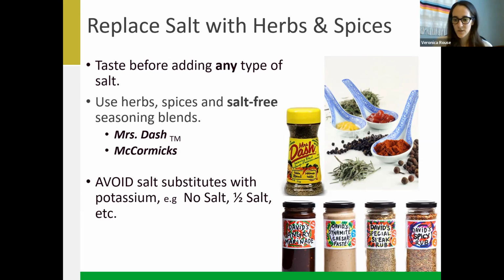At the bottom, there's a picture of a line called David's Condiments. I don't see it in stores as much as I used to, but you can still order that online, and I do recommend it. He has some great blends full of flavor. So try that, or you can simply make that yourself at home and store it in a little mason jar and add it as you need.